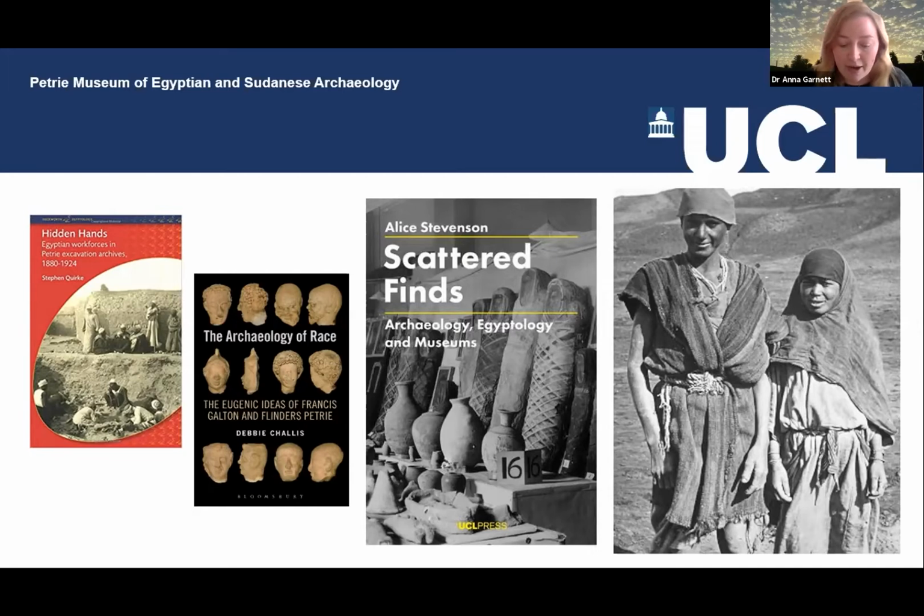And we really do thank these scholars for their vital work on these aspects of the collection. And we're very fortunate to be able to build on the really strong foundations that they've set here.